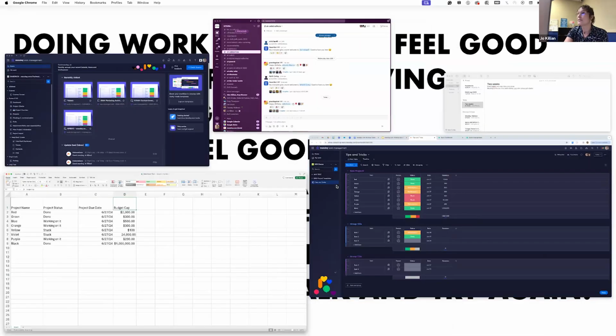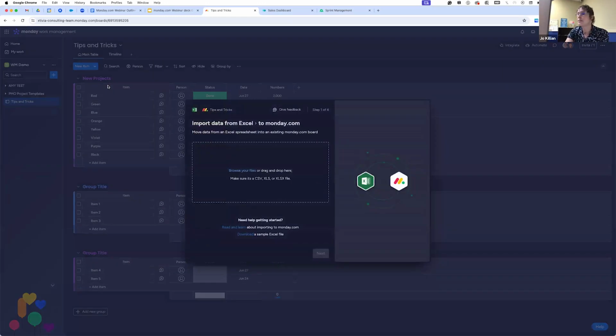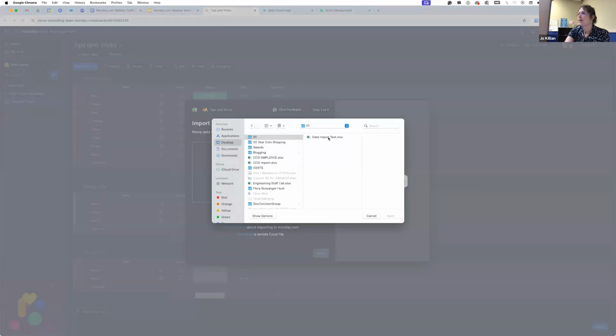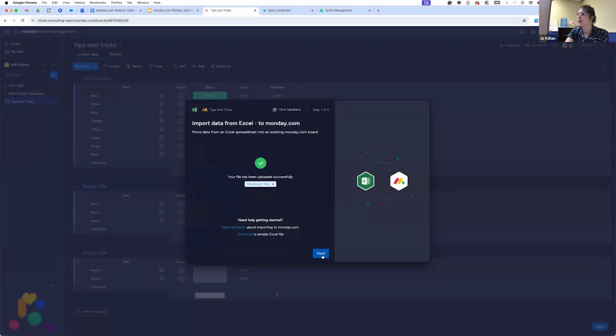So now that I've done that, I can import this sheet into my board by clicking here, and I click import items. It gives you an option to either drag or browse your files for that Excel file. So I have got mine right here. So my file has been uploaded.